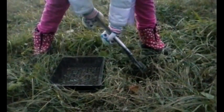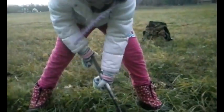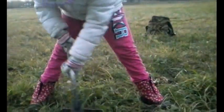Ew, a worm. You always find a worm. These are special days, I tell you what. Because it looked like really good habitat for one of these guys.